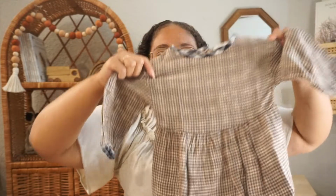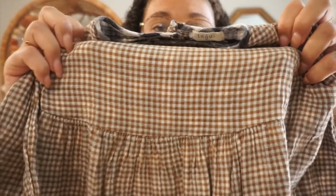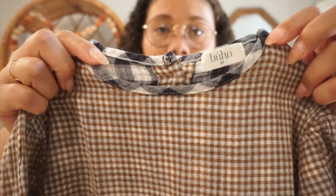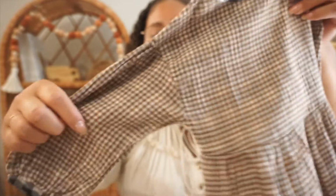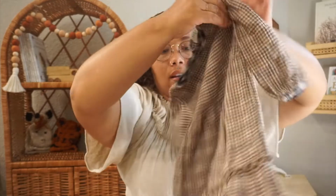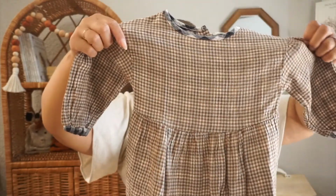But anyways, on to the next item, which I think is absolutely adorable. So it's a nice gingham. I have been obsessed with gingham lately, and it has a nice little checkered collar up here as well as on the sleeve. So this is definitely going to be more for fall and winter, or on those colder mornings if we're doing an outing in the morning. Really cute, and it's a nice little tiered smock dress. Absolutely gorgeous.